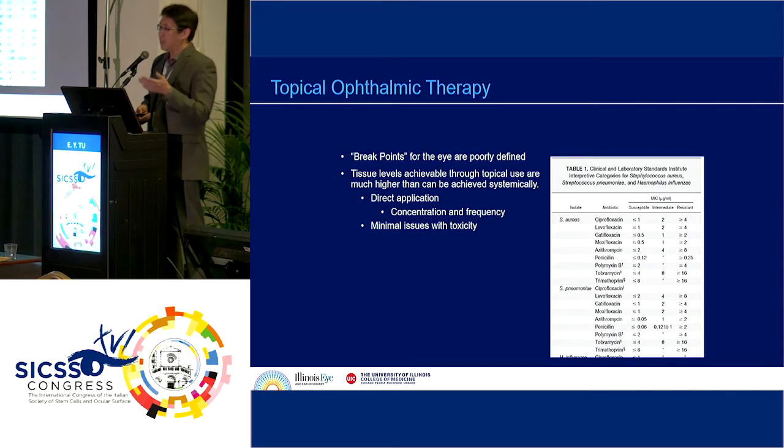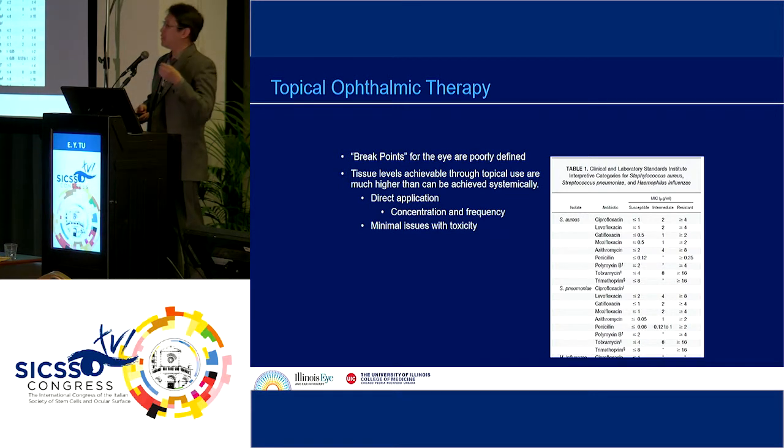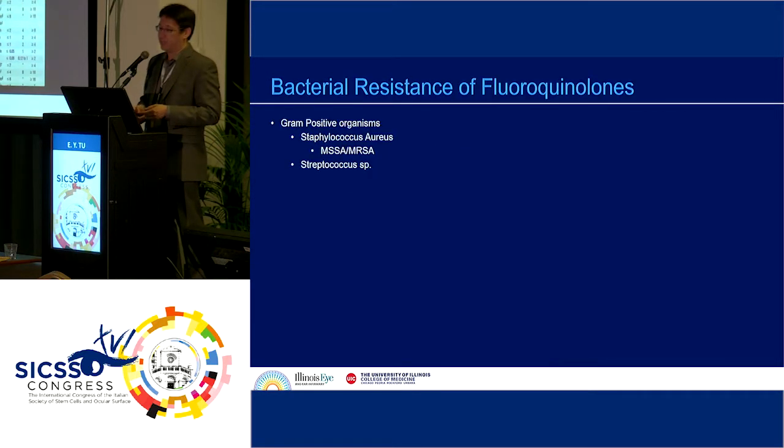And so as far as topical ophthalmic therapy, Dr. Kay made the point that MICs that you get from your laboratory in the hospital are not what are appropriate for use in the eye because the ophthalmic breakpoints tend to be different, meaning that the achievable concentration you can get with topical therapy is far different from systemic therapy. And so an antibacterial that's not effective necessarily at concentrations you can get in the rest of the body may be very effective in the eye because you can achieve higher concentrations.